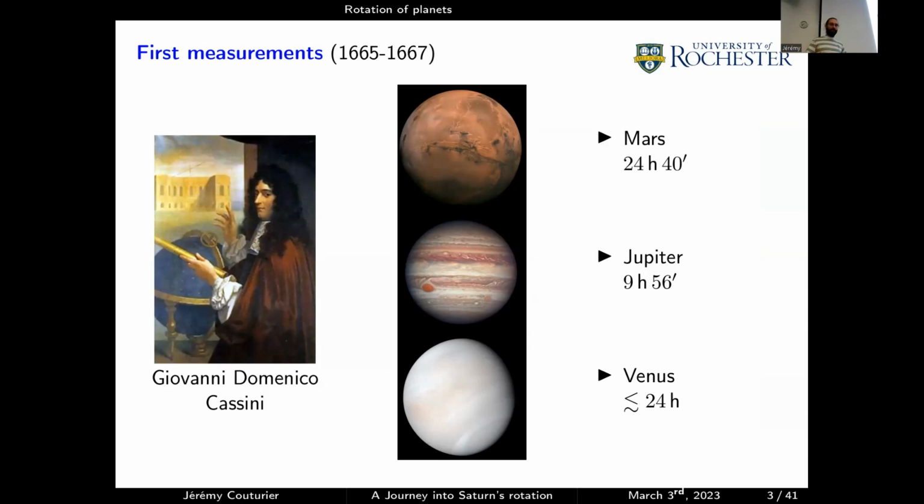And furthermore, Mars is a planet that is orbiting the sun outside the Earth. So it's possible that Mars is visible all night long. So if you take your telescope out and you observe Mars all night long, and if your telescope has such a quality that you can observe bright spots, then you might be able to see Mars rotating around itself. And that's what Cassini did. And he was able to determine that the rotation period of Mars is a little bit more than 1 day. It's 24 hours and 40 minutes. And the accepted value today is really close to that. For Jupiter, the same. You can see the red spot. So he was able to determine the rotation of Jupiter.